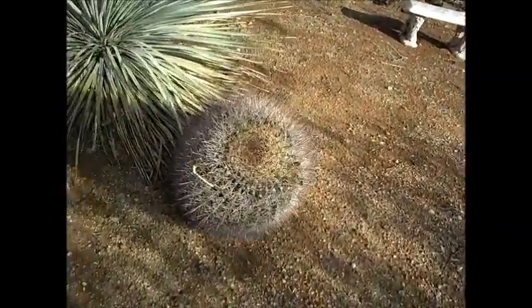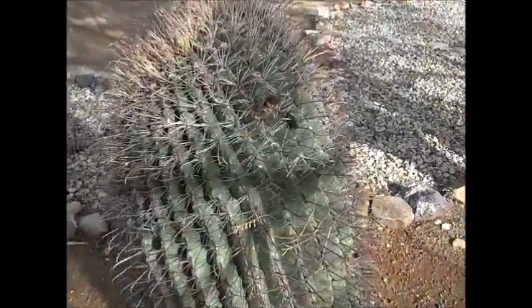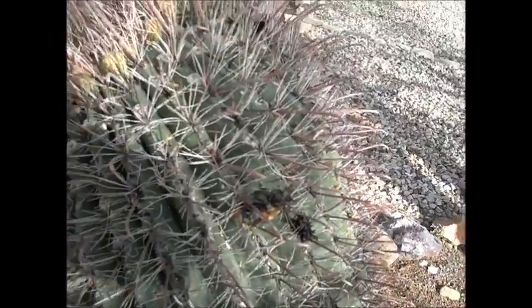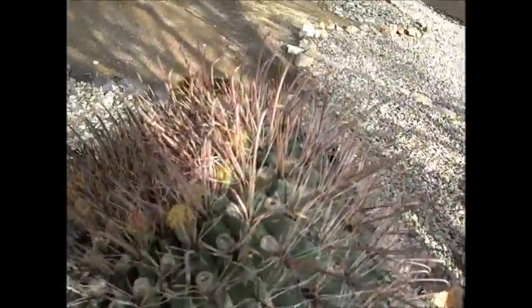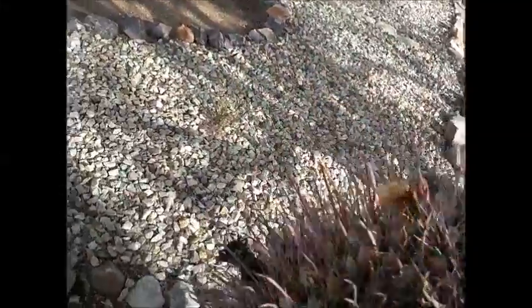These barrel cactus are called fishhook because their little spines look like fish hooks. And sometimes you can thump them and you get a little musical note. They're kind of wet right now because we had a big rain yesterday. And then they grow from the top and they get big buds up here on the top.